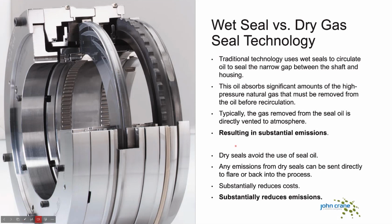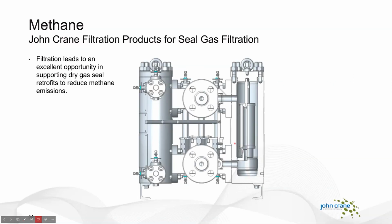Dry gas seals avoid the use of seal oil. Any emissions from dry gas seals can be sent directly to flare or back into the process, substantially reducing costs and substantially reducing emissions. These types of seals require very good filtration as well as coalescing of any liquids that can be found in the gas. The filter must remove solids and liquids from the gas stream before it enters the seal. Filtration leads to an excellent opportunity in supporting the dry gas seal retrofits that reduce methane emissions.